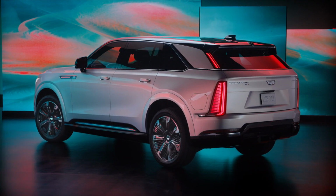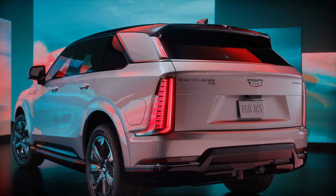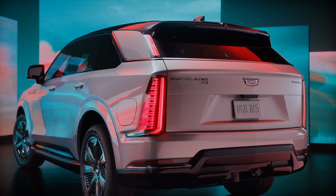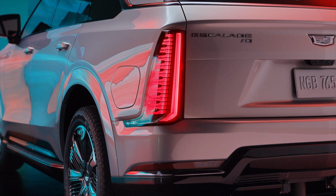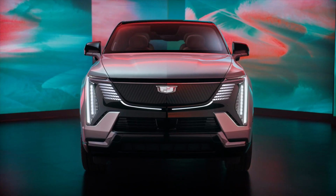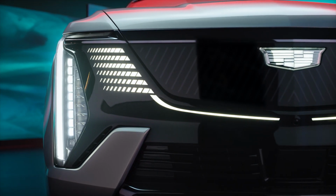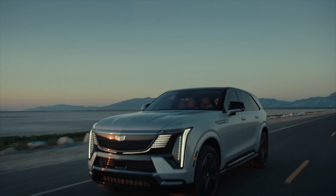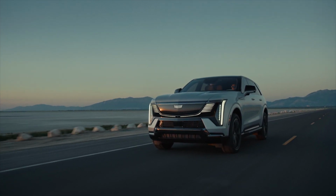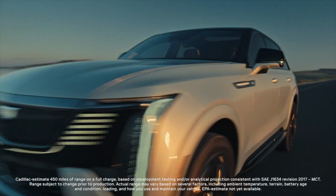At the rear, Escalade IQ is very simple and slick. The vertical tail lamps clearly communicate this is a Cadillac by celebrating our heritage in a modern interpretation. The prominent grille is very bold. It's the signature of the design. The sleek new design makes Escalade IQ beautiful, but it is also an important part of achieving incredible range.